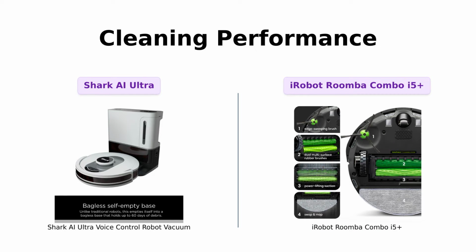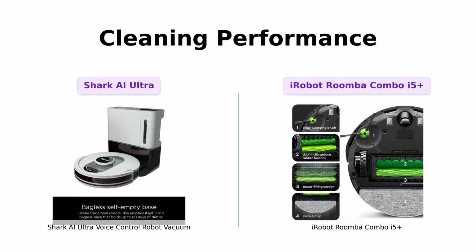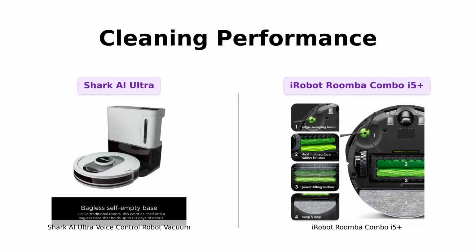When it comes to cleaning performance, both products excel. The Shark AI Ultra Voice Control Robot Vacuum boasts incredible suction power, ensuring it picks up dirt and debris on all floor types. It features a self-cleaning brush roll that digs deep into carpets and engages hardwood floors, making it perfect for homes with pets.